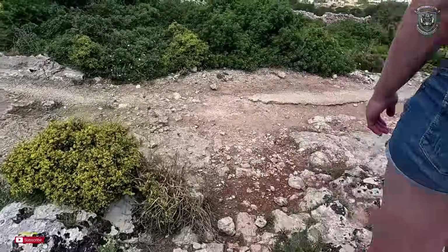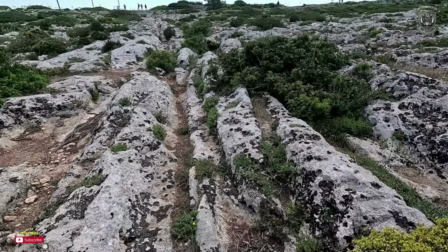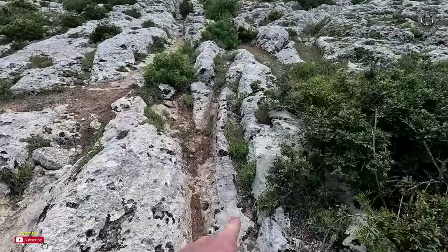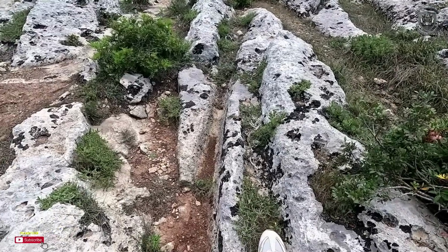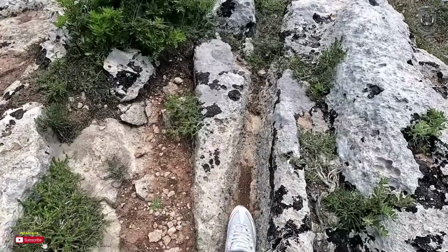But here you've got four or five little chase marks, all different levels. Look how they branch into each other. Look at this one. Where does this one come from? The only way this is possible is if this is for pipe work.